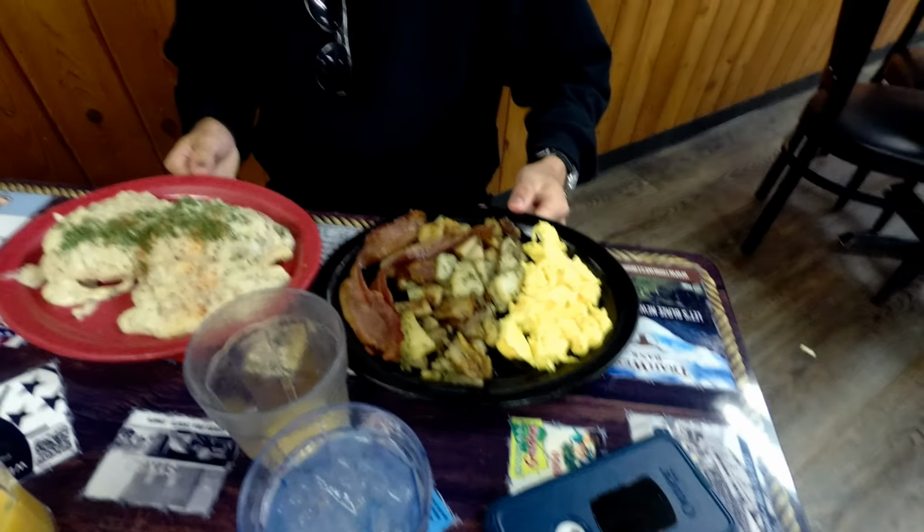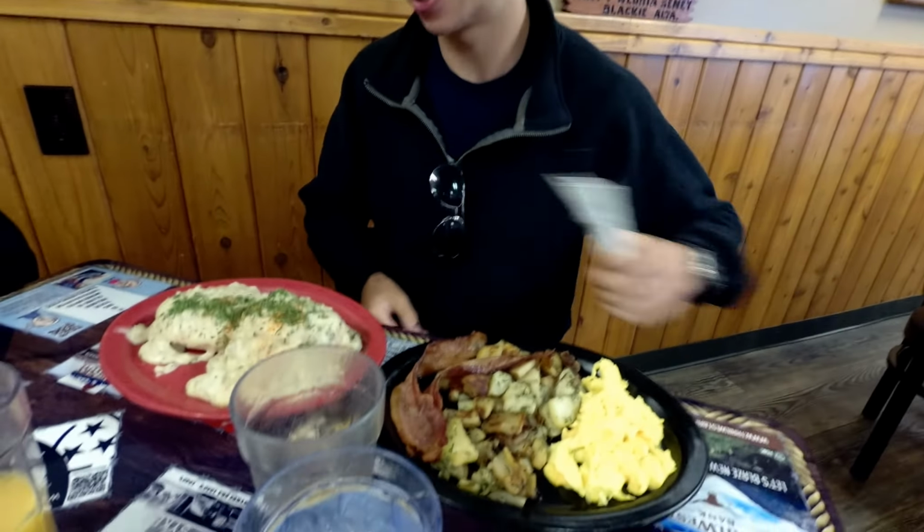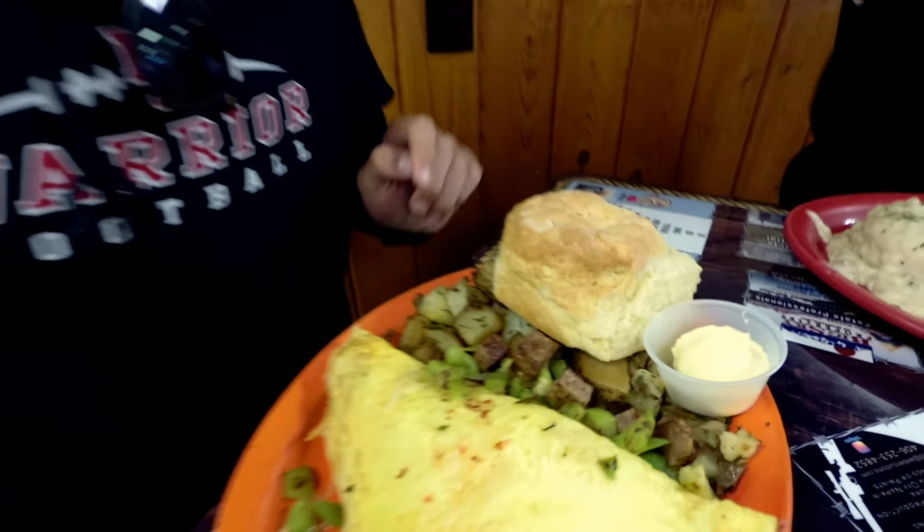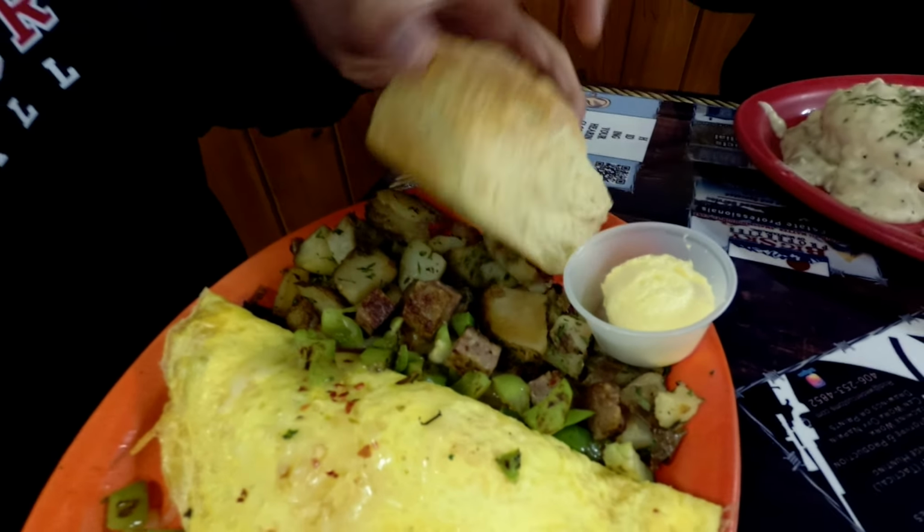Oh my God, this breakfast. You have to see this breakfast. This is called the Hungry Man's. What's it called? The Hungry Man's. Are you hungry? Apparently, I'm going to have to be. That's a biscuit. Put your hand next to that.